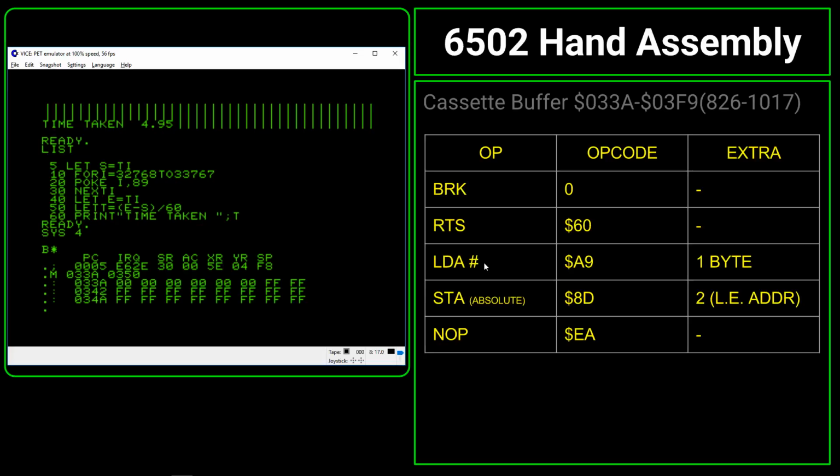So we could type in something like load accumulator with, so we'll do 01 again, which is the A character we know. So it would be A9 and load it with 01. Then we need to store that, so that's 8D. And now we need the address that we want to store it in. And remember, we want to store it in 8000, but remember that this is a little endian machine, so the small byte goes first. So there's the 00, and there's the 80. Let's put a NOP because we can, EA. And then let's do an RTS, 60, and we don't care about that byte.